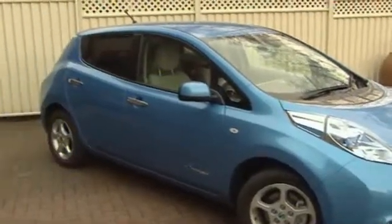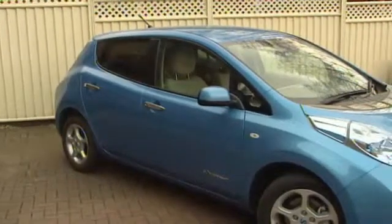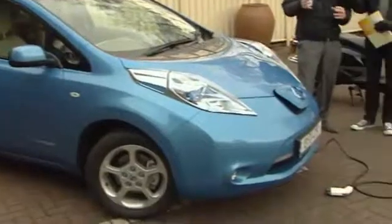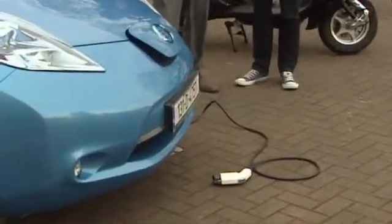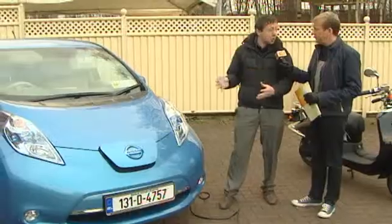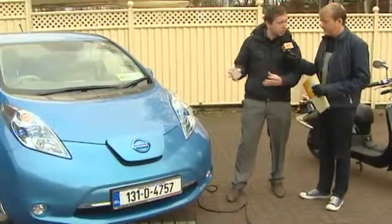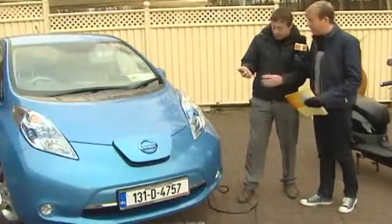It charges up. There are sites all over the country that are free, in Topaz stations and various other public car parks and locations, to charge up your Leaf to 80% in about 20 minutes. The range of the car is about 160 kilometres. Not necessarily the perfect car for someone who goes down to Cork 3 times a week, but for someone commuting and making the odd journey further afield, it's perfect. And it looks quite good as well, doesn't it? It looks a really cool looking car.